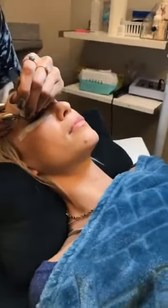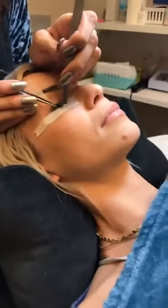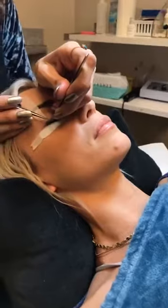And people can choose different lengths? Yes. That's what I love the most about volume, it's totally customizable. So I can do what your lashes can handle and also give you the look that you want to see.